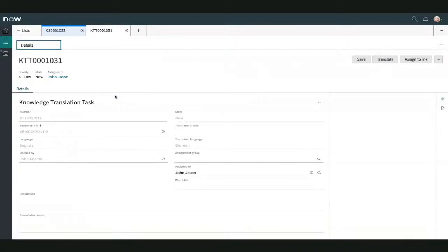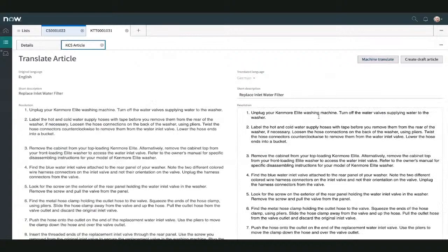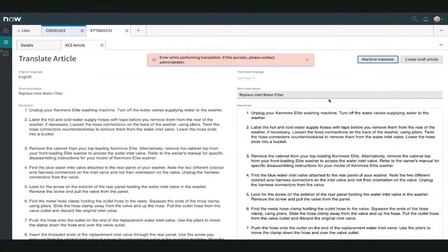So I'm going to go ahead and click into the request. And when I click translate, I'm going to have a side-by-side view, one of the original article that's in English, and then the article that we're going to translate in German. So from here, if I'm a German translator, I can either manually translate this, or I can leverage third-party translation through our dynamic translation plugin for tools like IBM, Microsoft, or Google. If I click this machine translate, this warning is going to pop up that just says any changes I made on the right-hand side are going to be overwritten, as I'm going to leverage machine translation here.